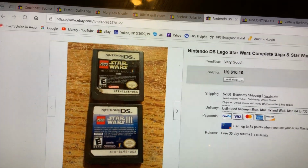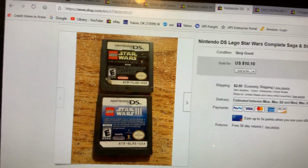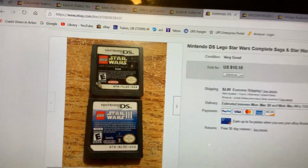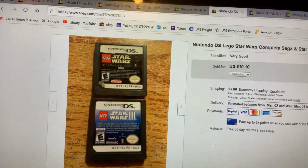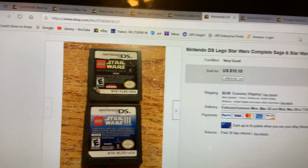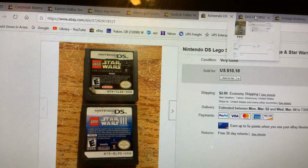And again, first class was 13 cents more, so I upgraded it to first class so the customer can get it quicker. I think it was going to California. So, again, you lose 13 cents, but I made, let's see, I made $8 off of them. So I'm not that greedy that I can't lose 13 cents.